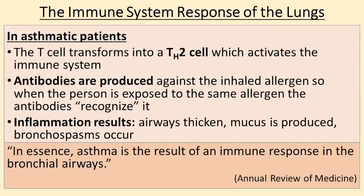Now, in asthmatic patients, if you look at the immune system, it has a Th1 or Th2 response, and that's really an oversimplification. But a Th2 response is an inflammatory response. And there's a lot of medical procedures that initiate that inflammatory response. This is why we're seeing a lot of breathing issues or inflammatory diseases that are active in our population.